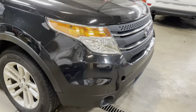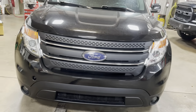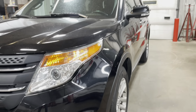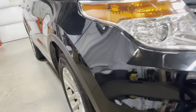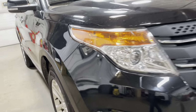Now, like I said, mostly everything in the front end area of this vehicle is brand new. So we're not gonna find any dents or chips or anything like that because the paint was matched to the rest of the vehicle. So the front bumper and everything should be in very good condition actually. And this was all done by a professional body shop.